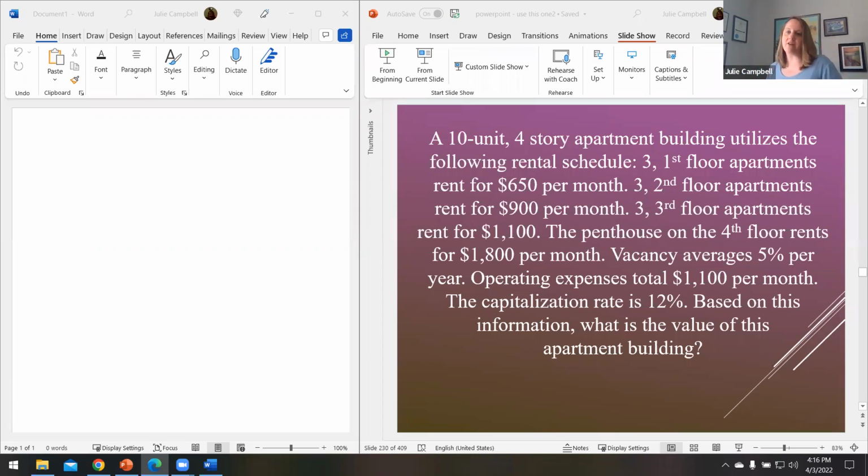So what we have here is a 10-unit, four-story apartment building that utilizes the following rental schedule. There are three first-floor apartments that rent for $650 per month. There are three second-floor apartments that rent for $900 per month. There are three third-floor apartments that rent for $1,100. And then the penthouse on the fourth floor rents for $1,800 per month.